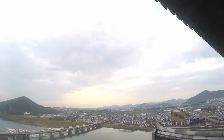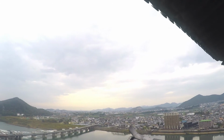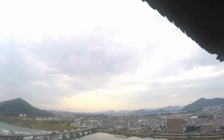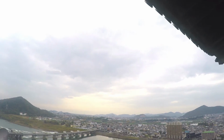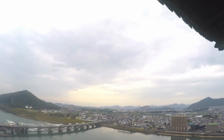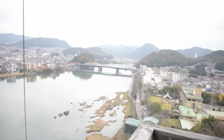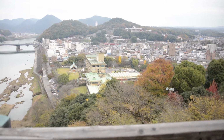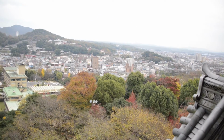And it was the only privately owned castle. And it still is privately owned, I believe. It's the only privately owned castle in Japan. So that's kind of neat, I guess. Go see it. It's cool. You can see a river from the top. It's kind of neat. I shot some of it. So go see it. It's got a badass view. It's an original castle. You need to see it.